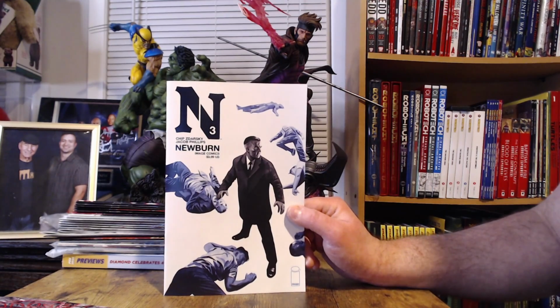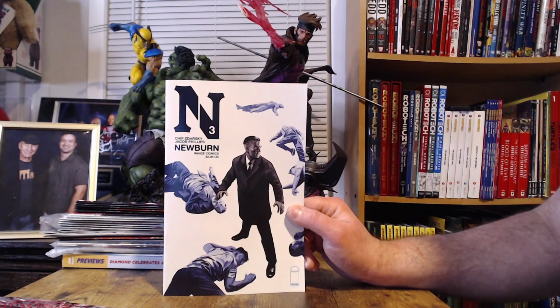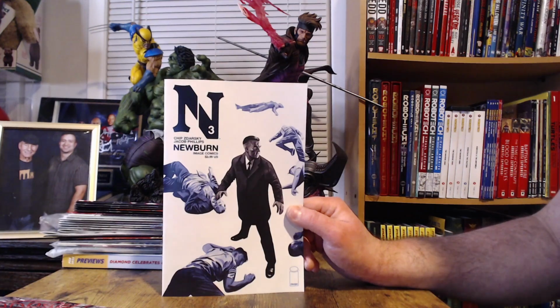So in this one, more crime family members turn up dead, and the heads of the crime families end up having a meeting, and they turn up the heat on Newburn to figure out who's responsible. Eventually, him and Emily make a discovery about the killings and realize what is really going on, which leads Newburn to a confrontation with the person responsible for the killings.